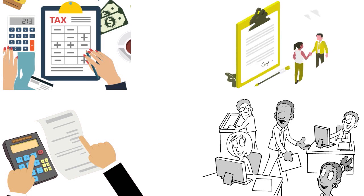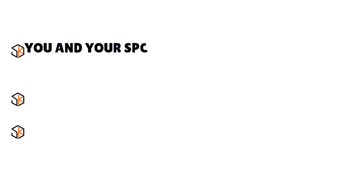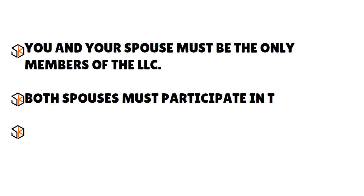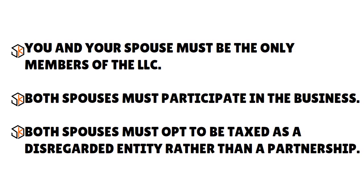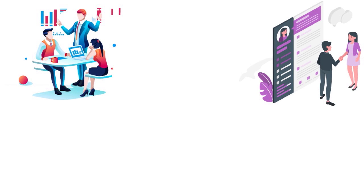It's important, so I'm going to repeat this trifecta of criteria. There are 3 criteria you need to simultaneously meet to qualify as a single member LLC in the eyes of the IRS. You and your spouse must be the only members of the LLC. Both spouses must participate in the business, and both spouses must opt to be taxed as a disregarded entity instead of being a partnership. In other words, you're not filing Form 1120-S or 1120, and you're not filing Form 1065 for a partnership. You're filing a joint return, of course, with Schedule C, where you report your income. Those are really important, because the IRS is really adamant in making sure that they are adhered to.